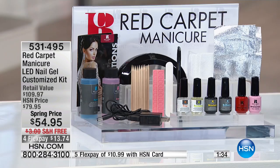It doesn't require a lot of time, and you don't have to be a professional. When I look at this system, I said to Chelsea, oh my gosh, how am I gonna do this? I don't know how to do nails. I'm not a professional. I've never been trained. I always go and get them done. But Chelsea said, if you can paint your nails, you can do this. And I'm like, I can paint one. Absolutely. Now it's just letting that 45-second cure time cure the polish.